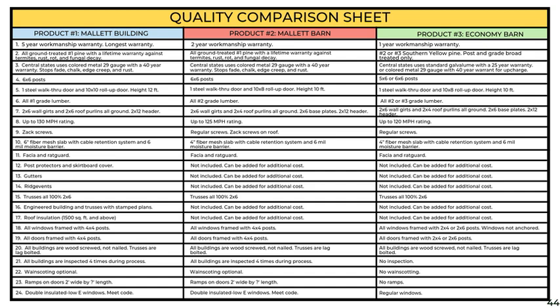This is what they build. We sell them because our competitors sell them, but we believe that is a building that was built for the north, and we believe that the Mallett building was built for the south because of the termites and because of the moisture issues that occur in Louisiana. It is the building. I've been doing this for 20 years. I'm telling you, nothing compares to a Mallett building.